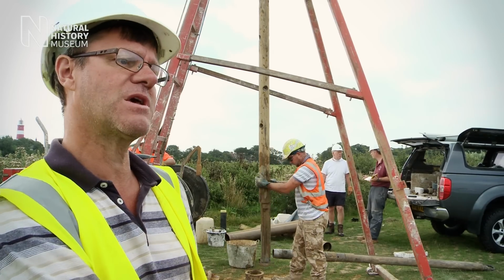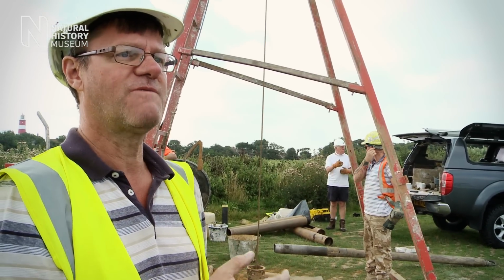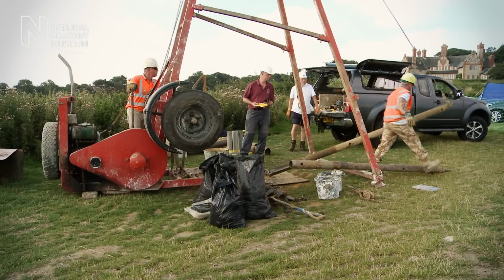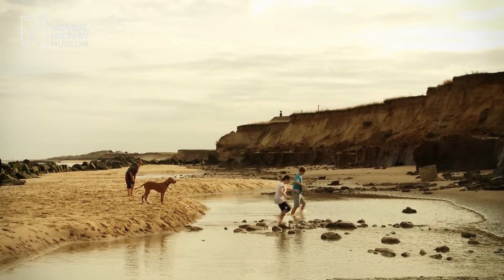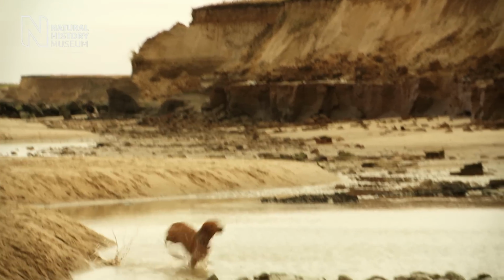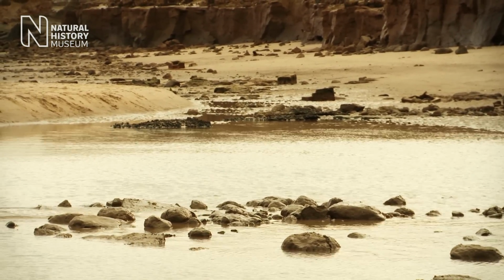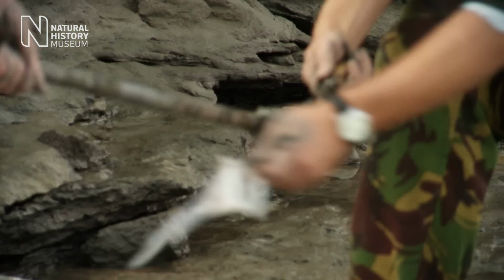And what we're able to do here is look at the pollen from these sediments, which will tell us about the vegetation at the time, but also look at the sediments underneath. And this will help us understand the dating of the site. As investigations continue, the results of the pollen analysis have started to come through. Along with other tests, this will help date the potential footprints.